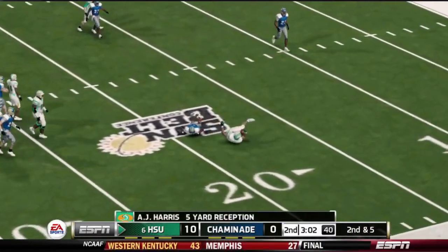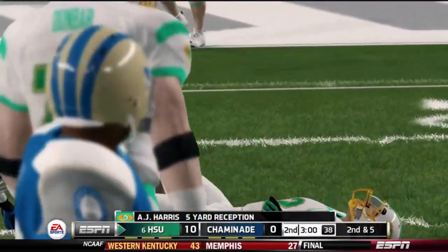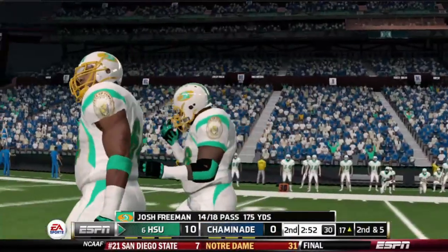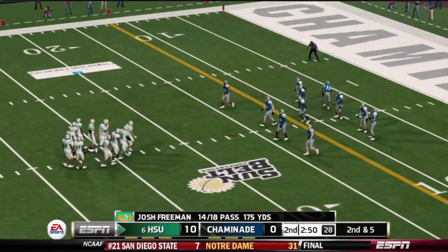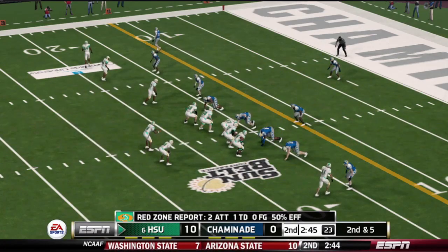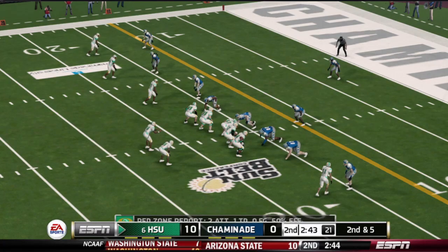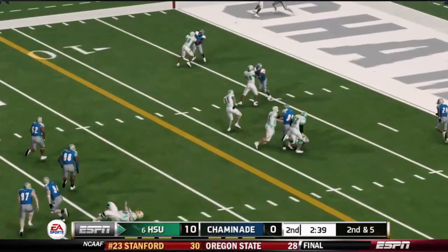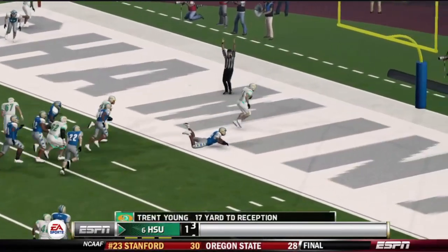And it's caught, and he's brought down quickly. Jones with the tackle at the 17-yard line. That brings him second and 5. From the 17-yard line, second down. After his receiver. He's in for the touchdown.